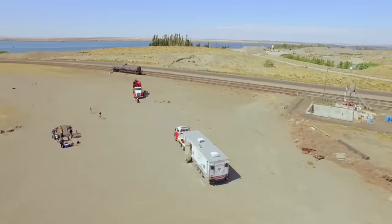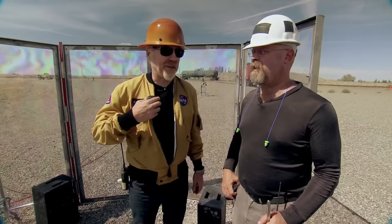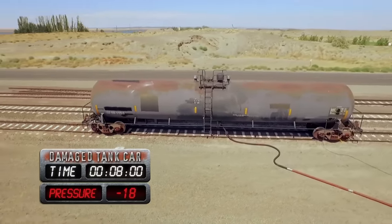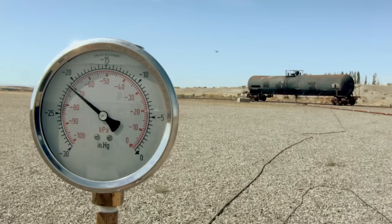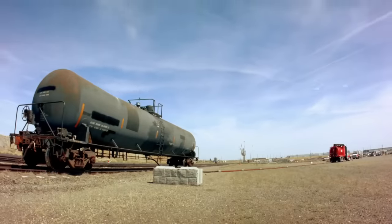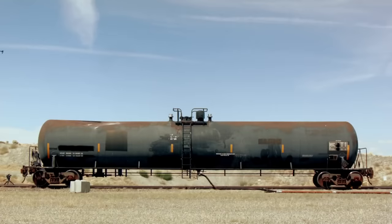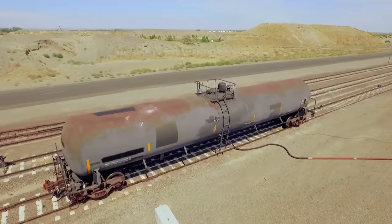With their completely accidental damage done, it's deja vu all over again. All right, Dean, go ahead and start the vacuum. The vacuum pump fires up, starts sucking, and the pressure plunges. Will the kink in the steel compromise the structural integrity? 10 minutes, 21 inches of mercury. That is a hell of a vacuum pump right there. Yeah. It's also a hell of a dent. It's a perfect dent we made. Yeah.